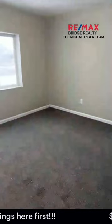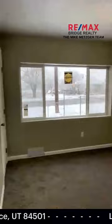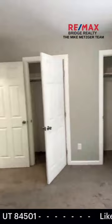Here's main floor bedroom number one. And this one, by the way, does have the double closet. So you've got this one, and this one. Have a little more perspective there.